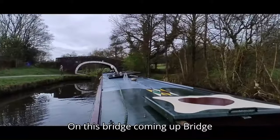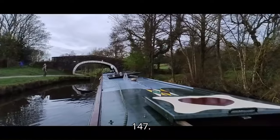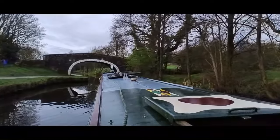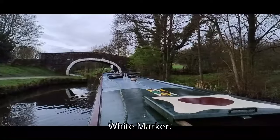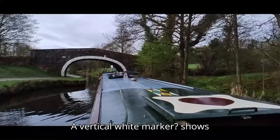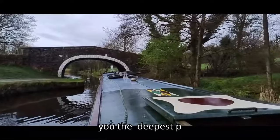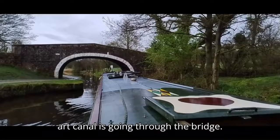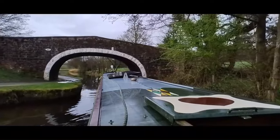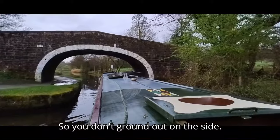It's on this bridge coming up. Bridge 147. There's a white marker above the bridge here. A vertical white marker actually shows you where the deepest part of the canal is going through the bridge, so you don't ground out on the side.